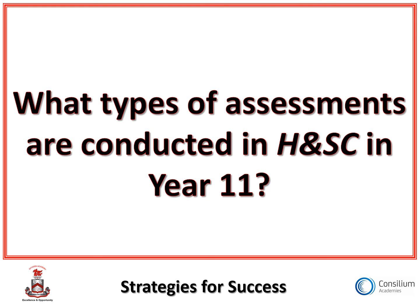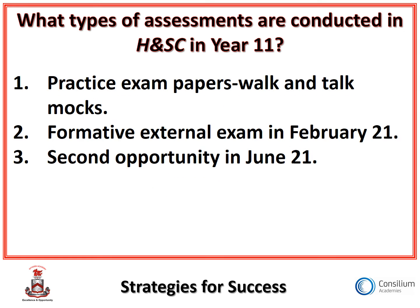What types of assessments are conducted in health and social care in Year 11? Well, the key thing that we're looking at is the preparation for the exam. So we're going to be doing lots of practical exam papers, with lots of practice at doing them, giving lots of examples of what the really high quality marks would be awarded for.